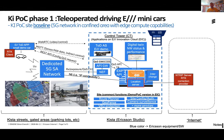And to use that, we are implementing and using some old technology that we developed back in 2012, called WebRTC, web real-time communication. That is the technology or protocol we are using to guarantee video communication with the car up to the control tower. And here we have also developed a control channel to send all control commands and so on. And to really do this to the control tower, we're also developing an application server for the demo.